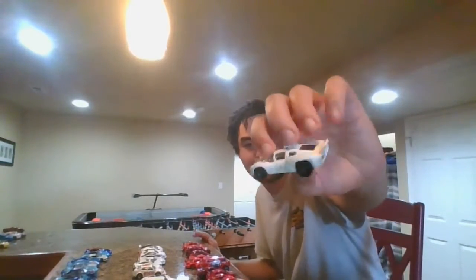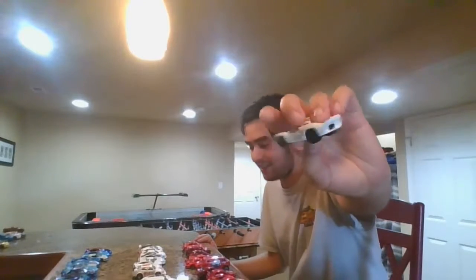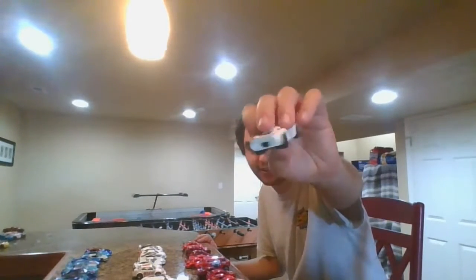This is a really cool car. This one's going to be hard to find. This is the 1970 Chaparral 2D. It's kind of similar to a Mustang. Well, not Mustang. Corvette, that's what I was trying to say. Sorry. Corvette. This looks like a Corvette, actually, from the 70s or late 1960s time period.